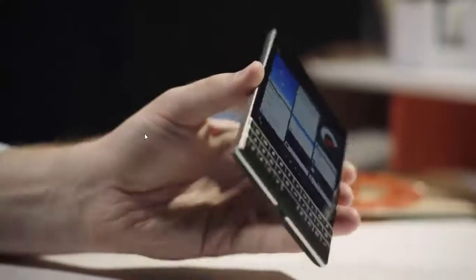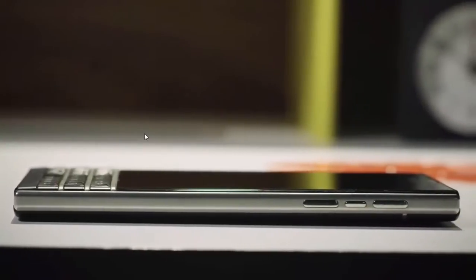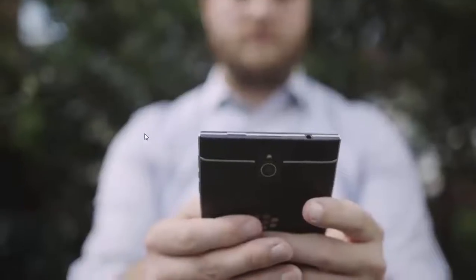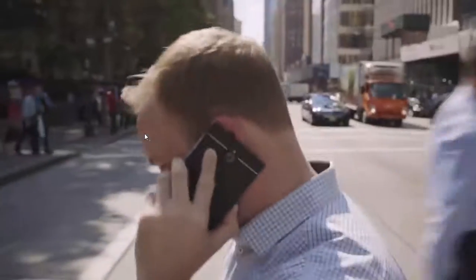It's a hefty device. It's got a steel frame and a soft touch finish, and it's wider than almost every other phone you buy, including Samsung's new Galaxy Note 4 and the new Apple iPhone 6 Plus. The Passport is awkward in your hands and awkward in your pockets, and I definitely dropped it once or twice in the few weeks I've been using it.